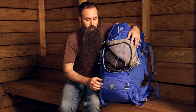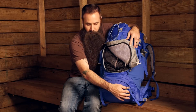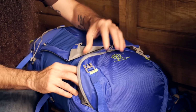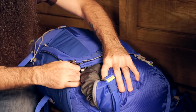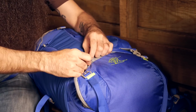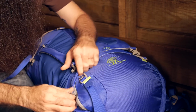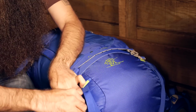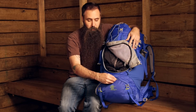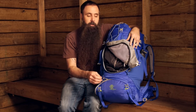In addition to this main compartment, there is also a lower zippered sleeping bag compartment. Nice place, again, to separate gear, keep things organized. Here's my sleeping bag, everything else is above. But it's worth noting that there's also a panel between those two that can be opened or removed so that you can convert the pack to a single large compartment if you'd prefer to use it in that manner.